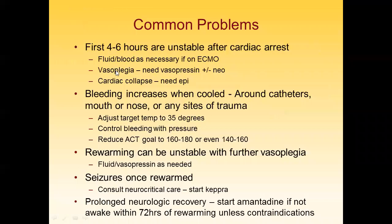Okay, so common problems, just to give you a sense of what we're up against. The first 4 to 6 hours, they're largely unstable, and we're basically running a code for 4 to 6 hours, even with ECMO. A lot of vasoplegia, we need some vasopressin. If you don't put them on ECMO, they have cardiac collapse about 2 hours later, almost invariably. They become unresponsive to epi, and they end up on ECMO.